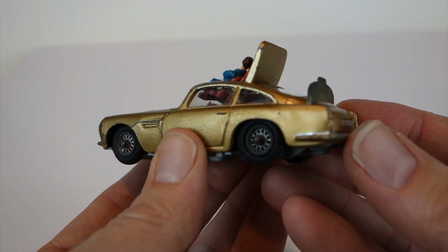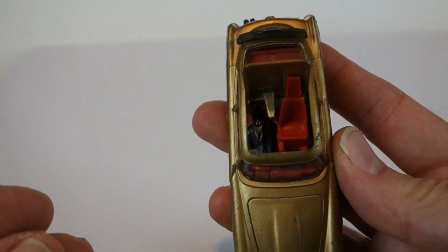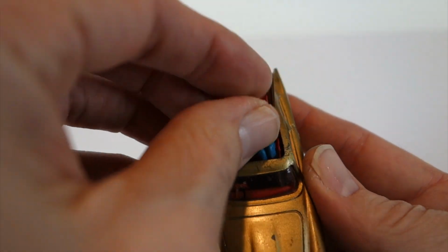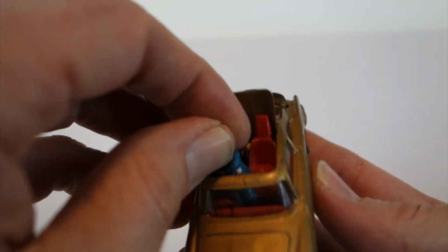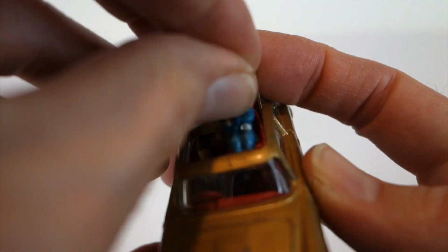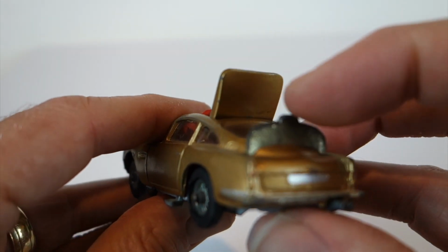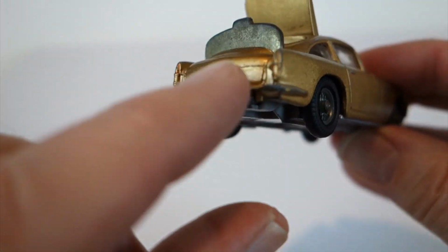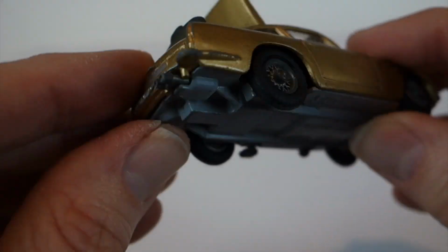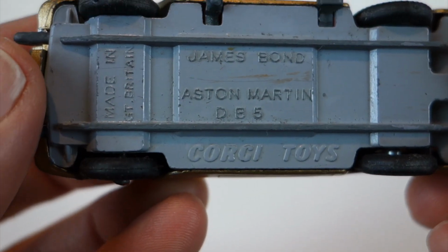I got this quite a few years ago on eBay, and it comes with the guy that pops out of the seat there. Matter of fact, I got two guys with this one, and it works. It all works. I'm not going to pop him out because I will lose him. And it's got the wire wheels. I'm going to take him out so I don't lose him there. It's got the back part that pops up to protect the windshield. You push the exhaust to make that pop up. And again, this is the James Bond Aston Martin DB5.